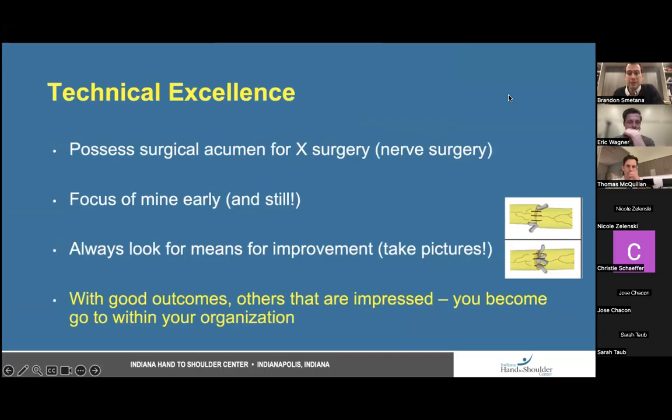The other thing that is critical is just being technically excellent. Obviously, if you want to be the best shoulder surgeon in your area, but you're really not good at it, you probably are going to fizzle out at some point just through negative outcomes. So if you do have a particular niche, you obviously want to be technically good at that.